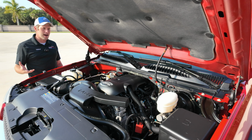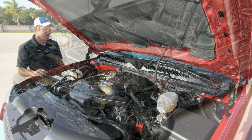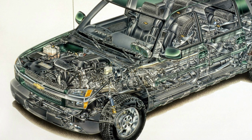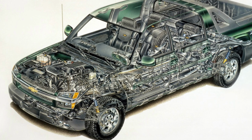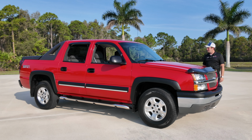Under the hood for the 03 Avalanche, we have a 5.3 liter V8 Vortec engine. These would have been rated at 285 horsepower, 325 foot-pounds of torque. They also had a 2500 version of the Avalanche, and those are really hard to find now, and they get a big premium in the used market.